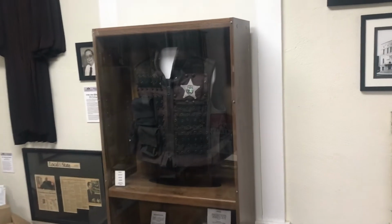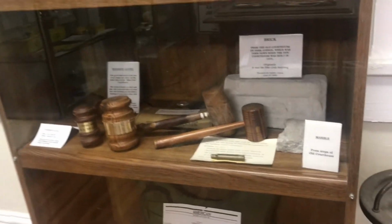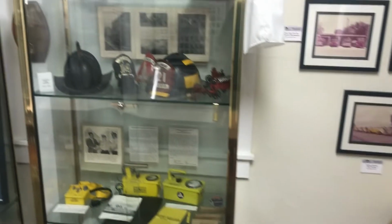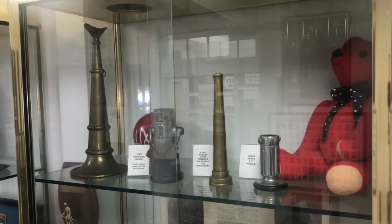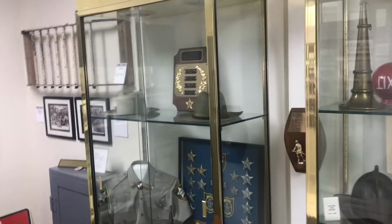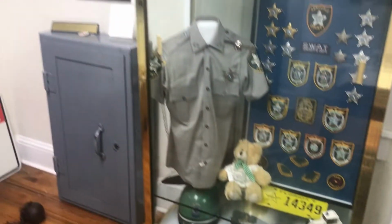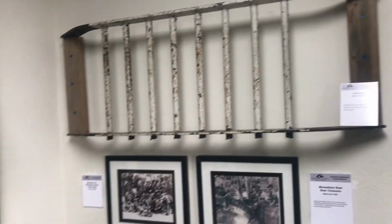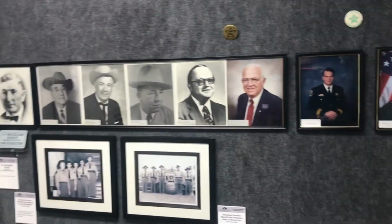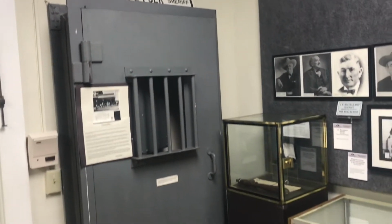And this room focuses on police. This is an early bulletproof vest. Very interesting. And some judge gavels. And some fire helmets. And other bugles. Hats and uniforms and helmets worn by police. Here we have jail bars. And a history of the sheriffs of the county, and this is a jail door for the Sanford City Jail.